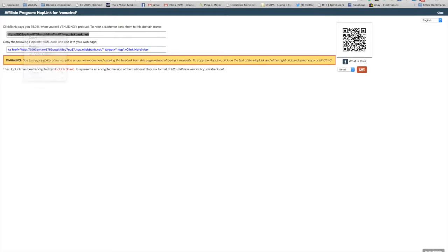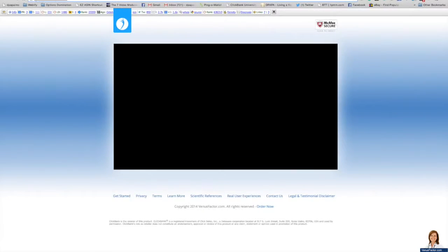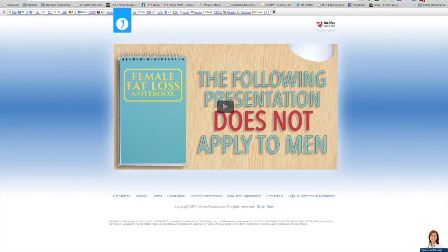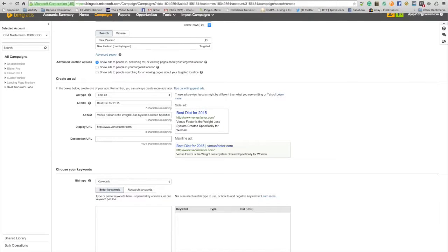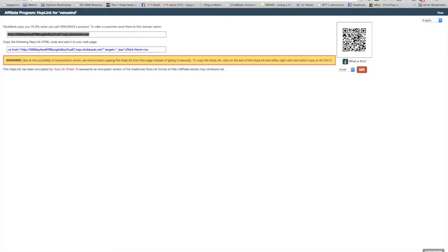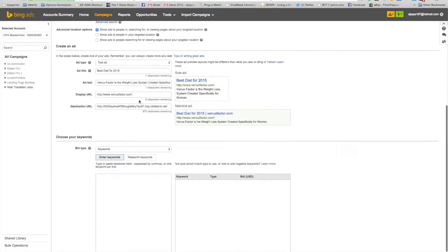See something. VenusFactor.com. All right, so we're going to get the display URL, which is basically VenusFactor.com. The destination URL, we're going to add our ClickBank link that we got from ClickBank. That's what will actually pay me when people click on it. That's how I'm going to get my commissions.